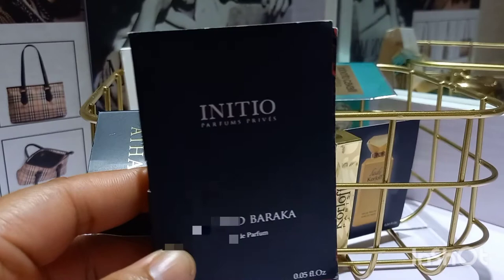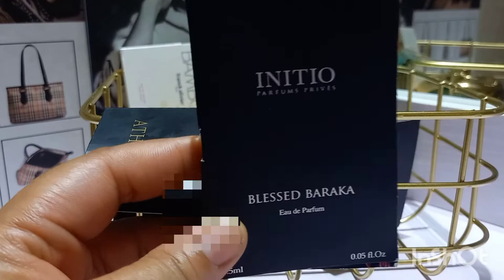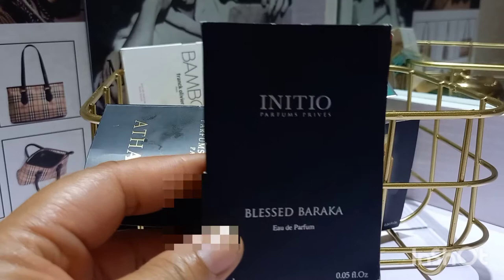I don't have anything from this line in my collection. I just got this from the shop where I bought my last batch of perfumes. So this one is called Blessed Baraka. It's an eau de parfum, and it's literally amber, musk, and sandalwood in terms of notes.